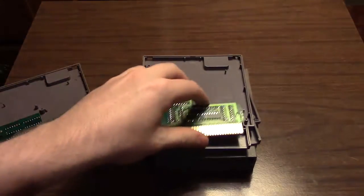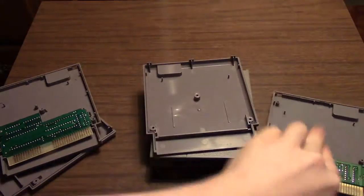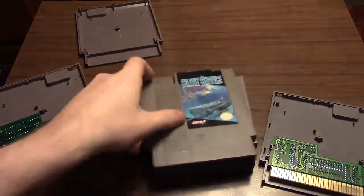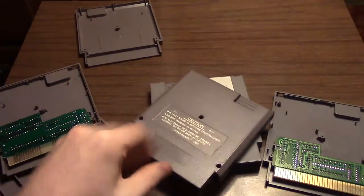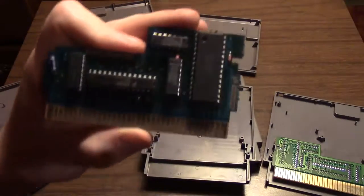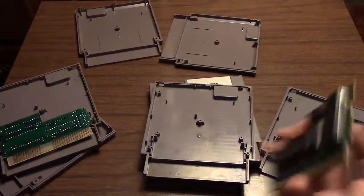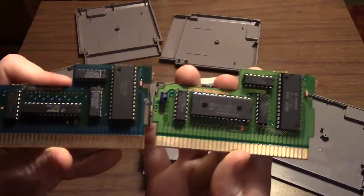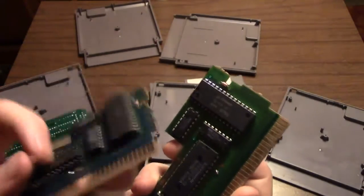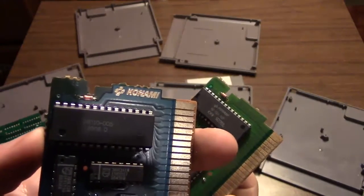However, let's put that back in. That again is Silent Service. Let's take a look at another copy of Silent Service. So let's open this one up, take off its back, and again, you'll notice this one is blue, and this one is green. This one doesn't say anything on it, but this one shows up very clearly, Konami.